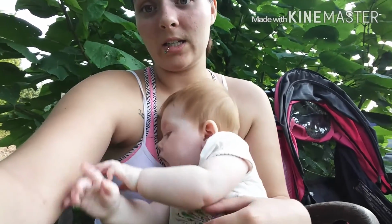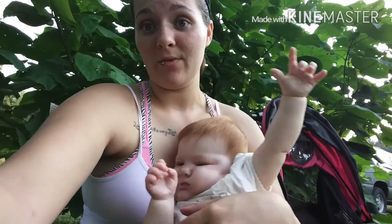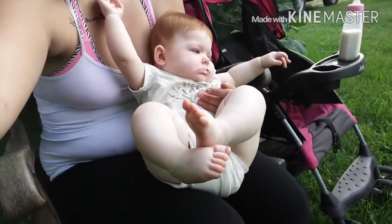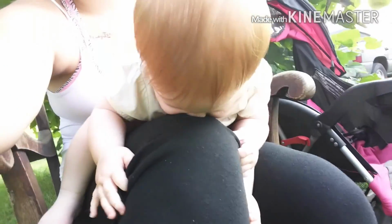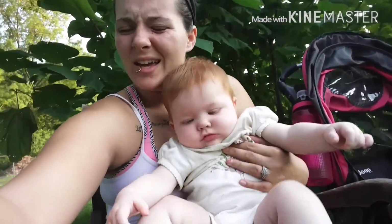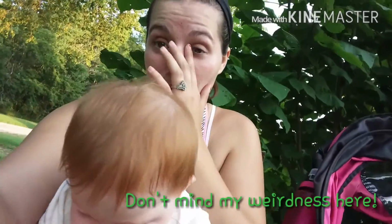She is so active, always on the move. She will wiggle out of your arms in an instant if you don't hold her. See this? Yep, wiggling right out of there. She loves to spin, as you can tell. Always drooling, always spinning, eating everybody's legs. Oh, sorry, bug in my eye.